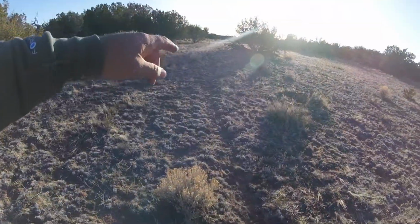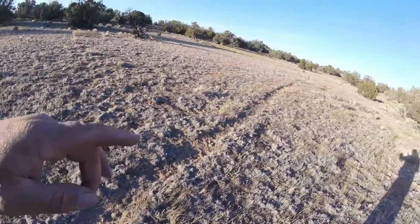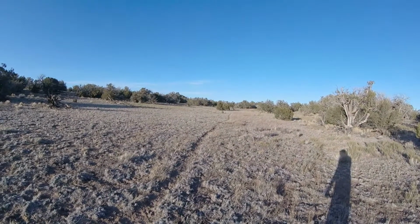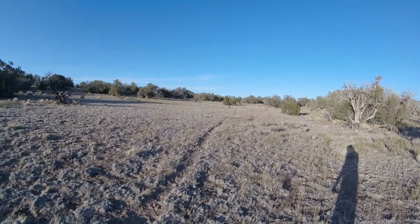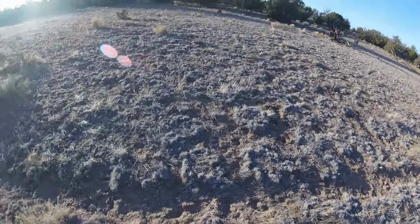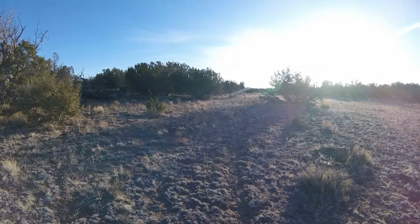Here's a well-worn path that the cows take, and it goes right across the corner of our property out that way. Once we get our fence in, they'll have to go around, but seen elk tracks here, deer tracks also, so all the game's using it.